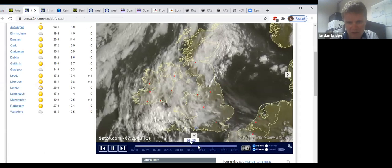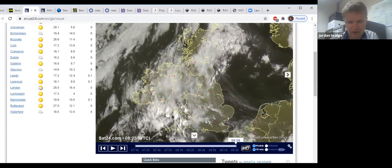Satellite picture is showing, you can see the trough out over Cornwall and Devon. That's bringing quite a lot of showers at the moment out there. Slightly better out here, but some activity just to the north and northeast of us. Maybe some showers or some smoke activity going on. We'll show that in a moment.